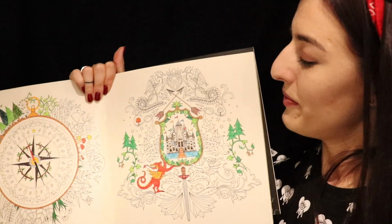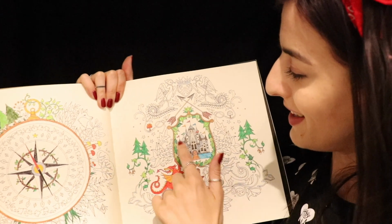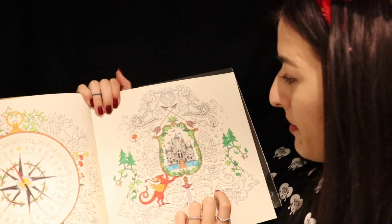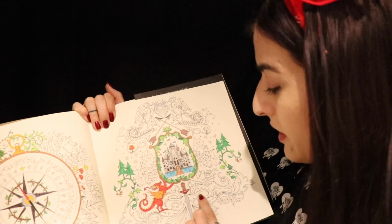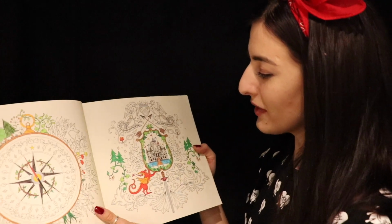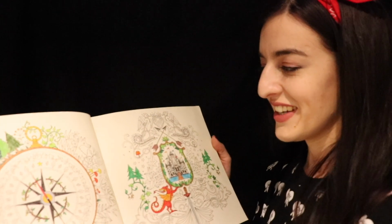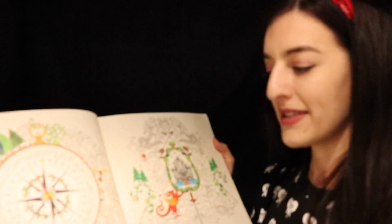So then we have this one, and we've got our stone castle in the middle, and a little toadstool up here, some trees, a big red dragon, and a nice bow and arrow at the top, and a big sword at the bottom. So this is the thing, I kind of do random parts of each page. As I'm flicking through, it's like, what do I fancy doing?